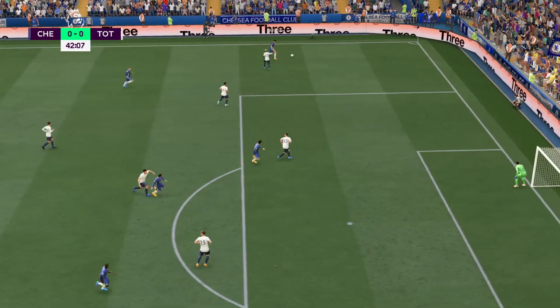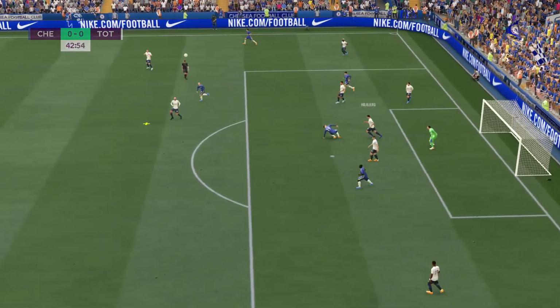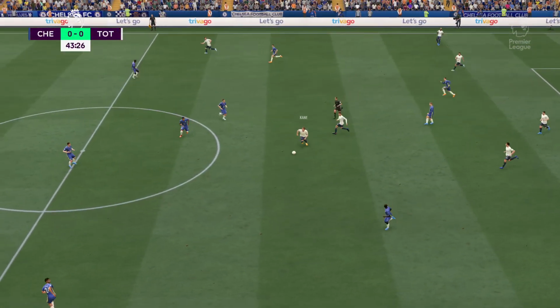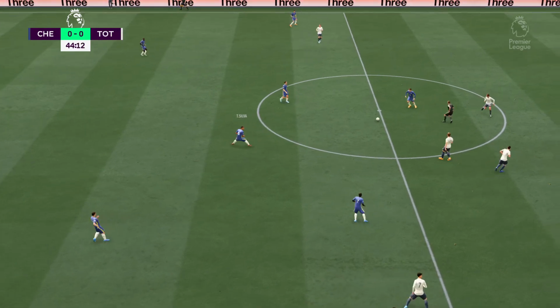Still on level terms, moving the ball nicely. Now to the front post. Well, not the best clearance. And in the end, no damage done. And fine work from Chelsea to win the ball back.